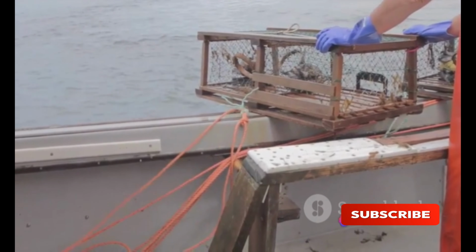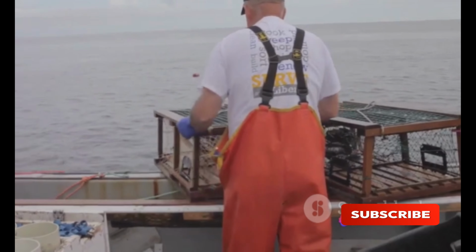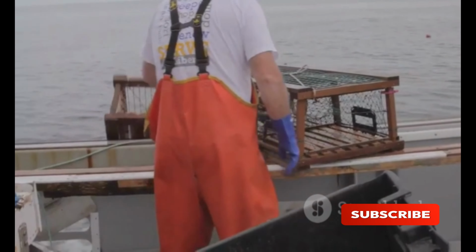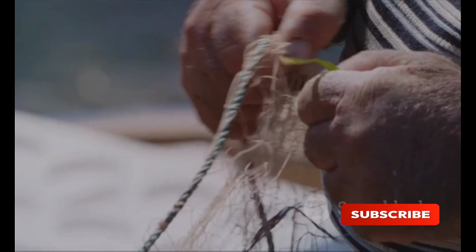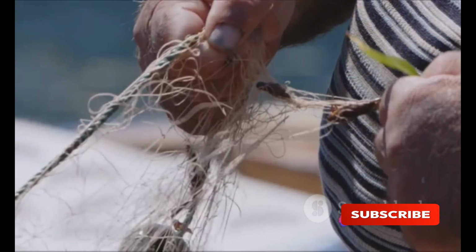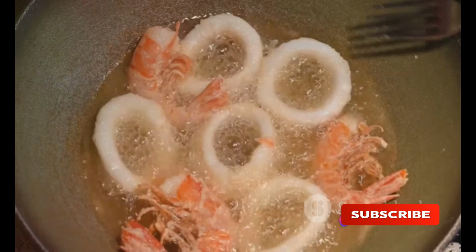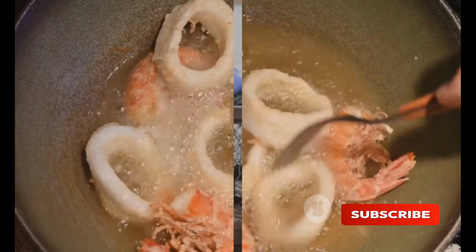In our world today, where we are increasingly conscious about the origins of our food, understanding the process of shrimp harvesting is not only interesting, but also important. So, come along on this voyage of discovery. We'll guide you through the captivating steps involved in catching these little sea treasures and bringing them to your table. Stay tuned as we delve into the fascinating world of shrimp catching and harvesting.